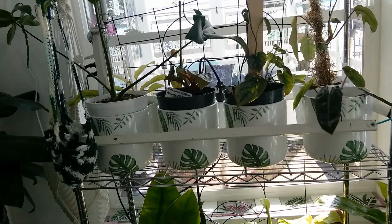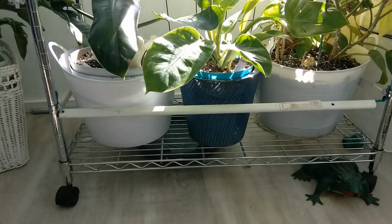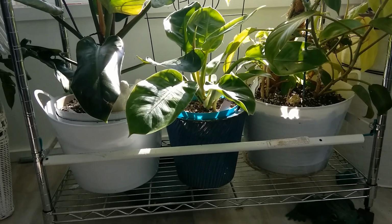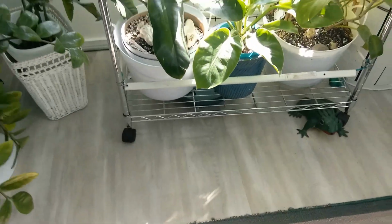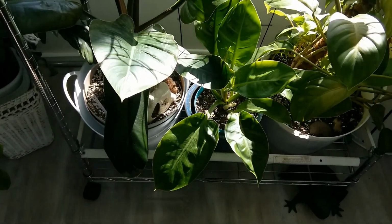And then the smaller turquoise pot is right down. Whoops! I squatted down and almost fell over. Is right down there on the bottom, and I believe that's a philodendron moonlight that I have in it. I had it in a darker area, and so the new growth isn't as moonlighty as it should be. Apparently I spilled some dirt. I think that happens to all of us.